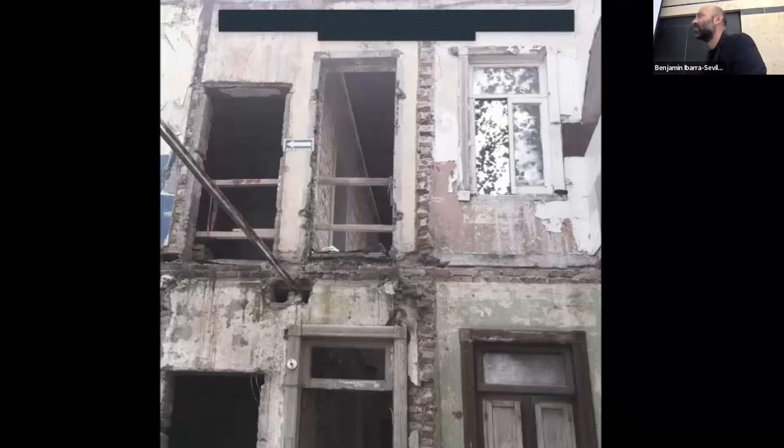Exactly. You have to have the new architecture becoming the new architecture. The new architecture has to be from the 21st century. It cannot be from the 19th century. So this is a cut we did in the building. It's a section through the building, and we left it as it is. It's a beautiful facade on the back of the building. We cut it because it was damaged by structure.